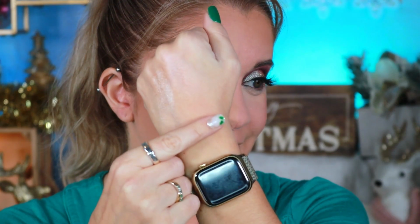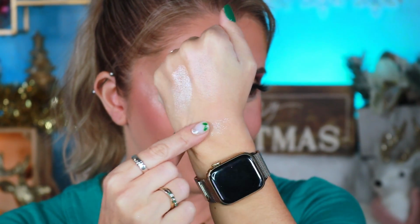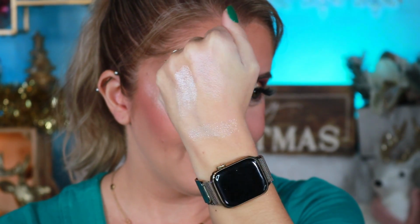And then the last one was from Lottie London. This is supposed to be an illuminating highlighter. Again, where is it? She's barely there. So that's the one we're going to go in with today. We'll see if she gives me anything. She hasn't before. So let's try it out.